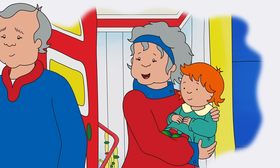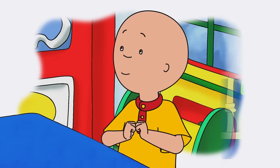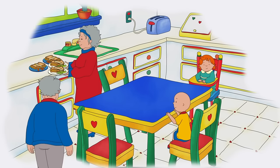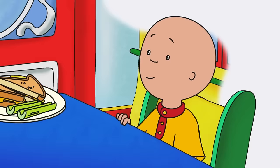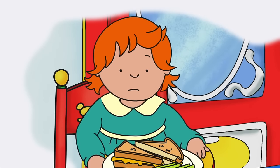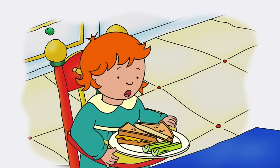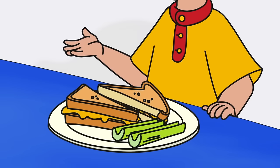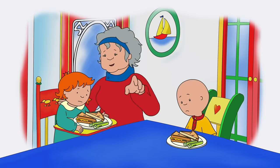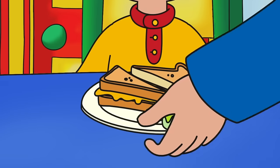Who's hungry for grilled cheese sandwiches? Me, me, me! I'm hungry. Caillou loved grilled cheese sandwiches. He couldn't wait to eat lunch until Grandma served the sandwiches a little differently. That's not how Mommy makes them. She always cuts them straight across. Blue plate! Blue plate! And Mommy gives us blue plates with carrots, not celery. Not to worry. Grandpa and I just do things a little differently, but we'll work it out.